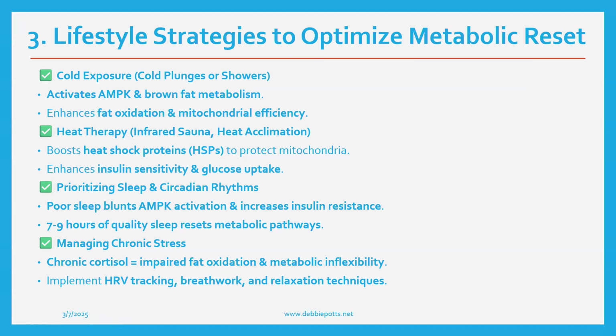Sauna helps boost heat shock proteins to protect your mitochondria, and also brain health, brain derived neurotrophic factor, BDNF. Prioritize sleep. Sleep is key, and stress. So let's go over this real quick. Just read what it says. Poor sleep blunts AMPK activation. That means core fat metabolism, increase in insulin resistance.